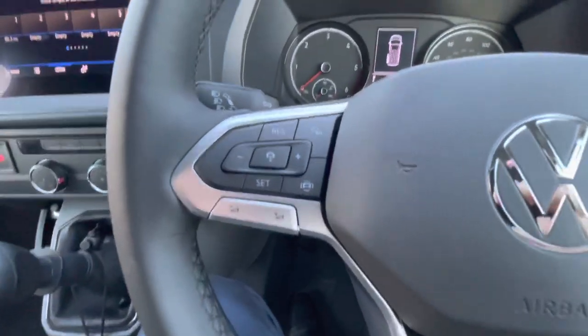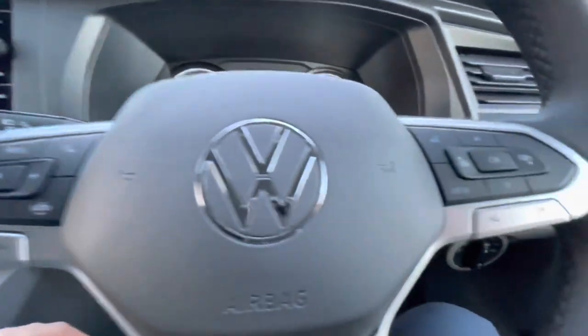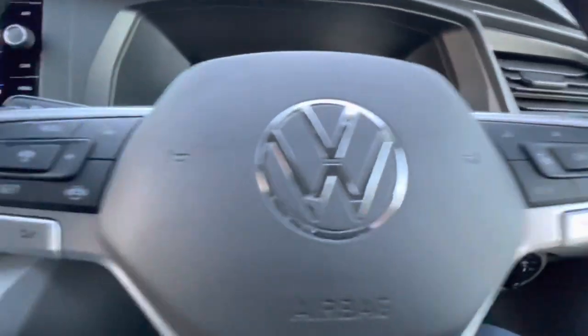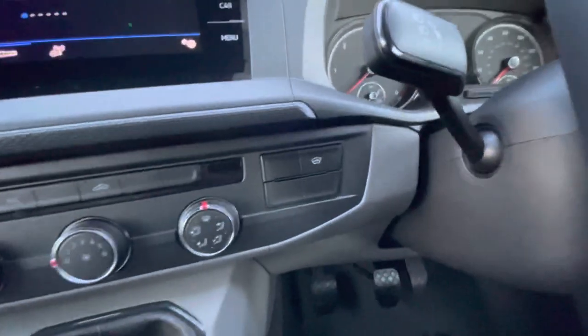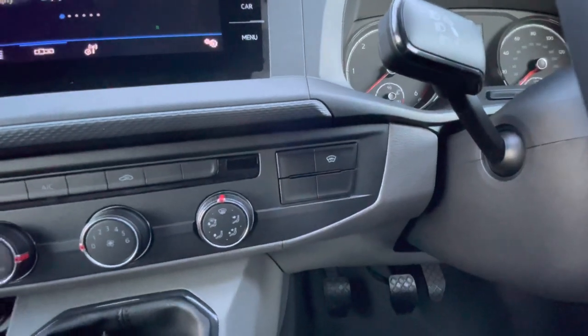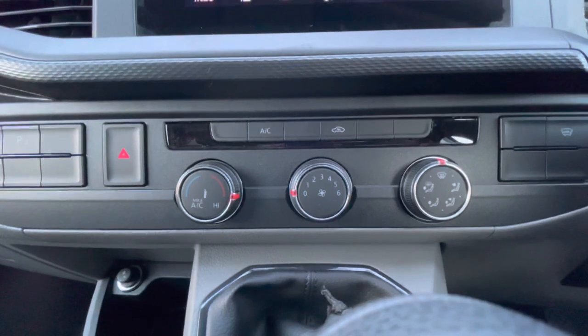Cruise control features on the left hand side, which you can see just here, the adaptive cruise control in the middle, as well as the head-up display and media controls on the right hand side. So as standard, this vehicle does come with the front heated windscreen, which you can see just there. And you do have your air conditioning systems just here as well.